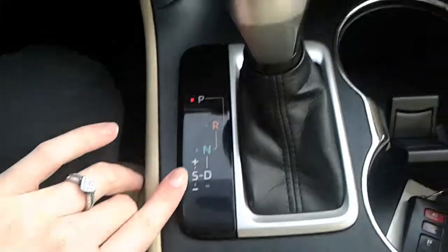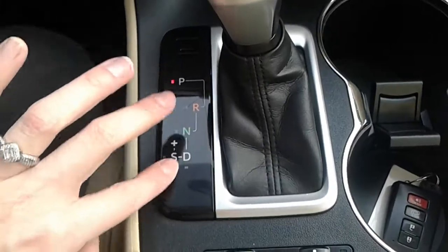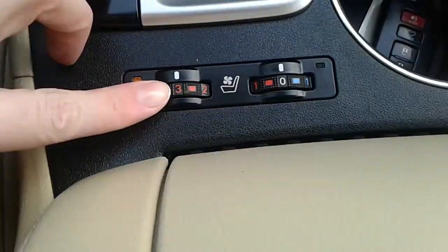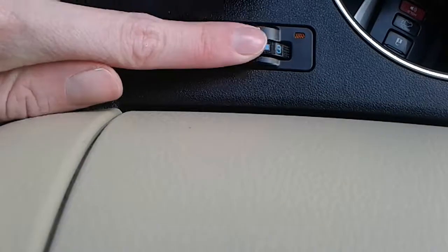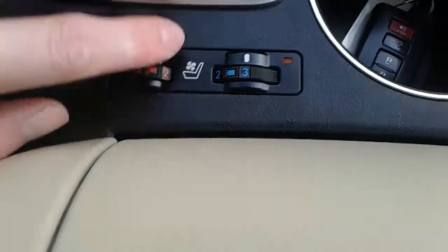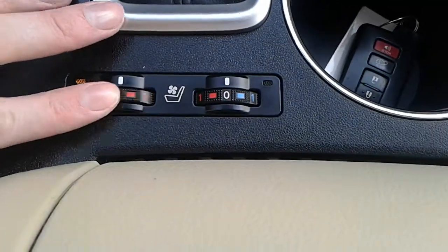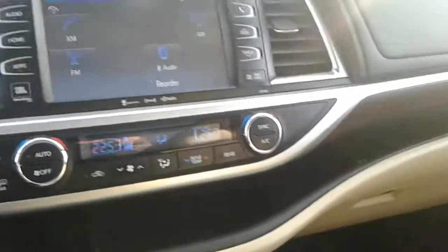You've got a manual mode on your transmission here. It is an automatic. You never have to utilize this feature, but you can gear up and gear down as desired. Here we've got heated seats, and the other direction is blue. You've actually also got air-conditioned seats. If you don't think you need those, well, you've never used them on a hot summer's day because they are lovely. Then we've got our 3-zone climate control and touch screen over here.